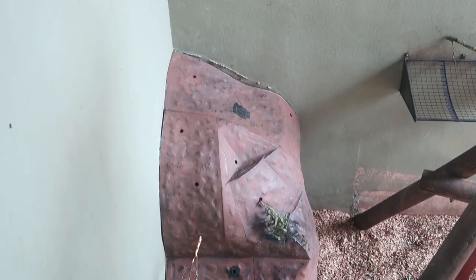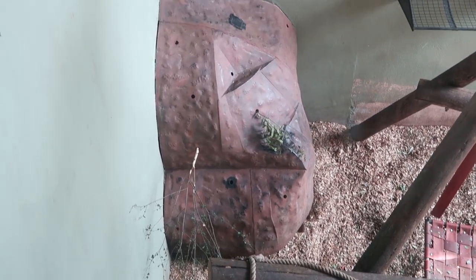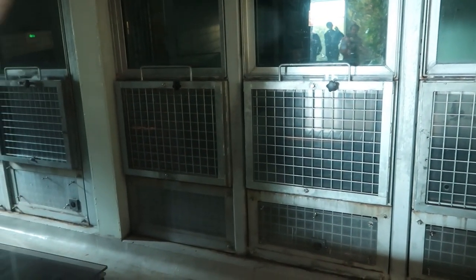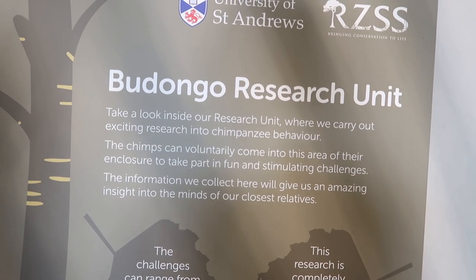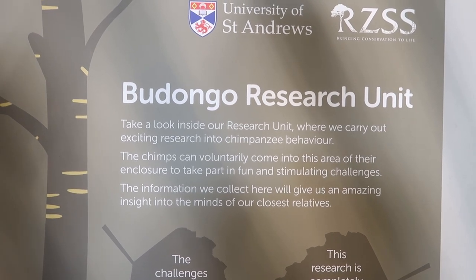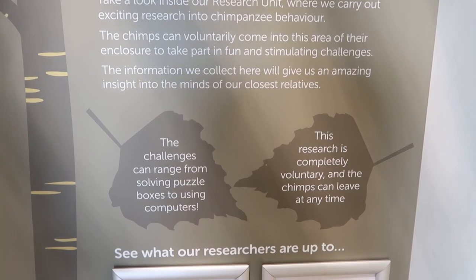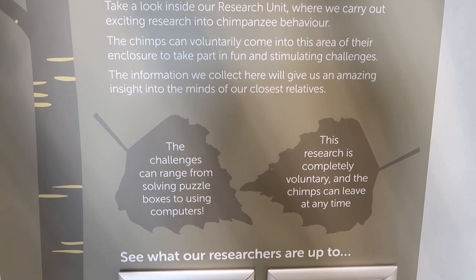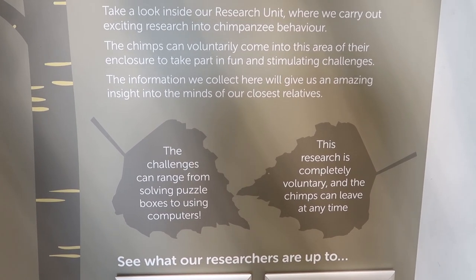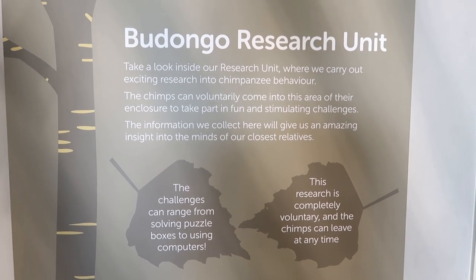This, which must be feeding enrichment, they have to use the twigs to get food out of the holes like they would at a termite mound in the wild. There's nothing happening at the moment, but they're also doing research with the chimps, like the squirrel monkeys and the capuchins. So the research is completely voluntary from a chimpanzee point of view. They can enter and leave the research facility as and when they please. If they choose to leave the research, they don't take part. If they choose to never enter the research, they don't take part. It's 100% voluntary from the chimpanzee's point of view, and that I really like.